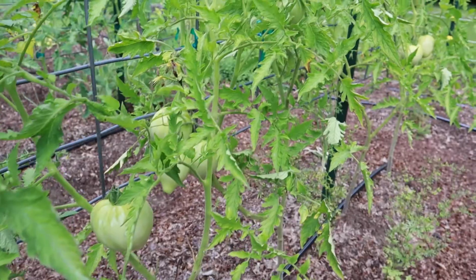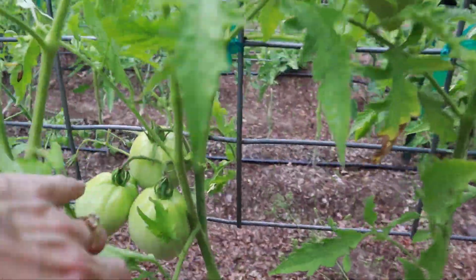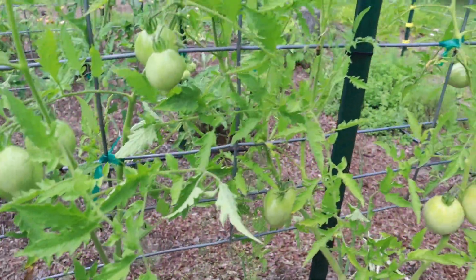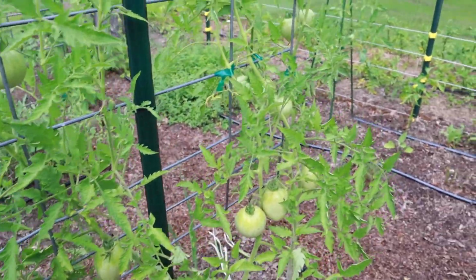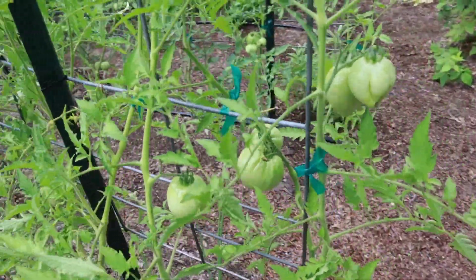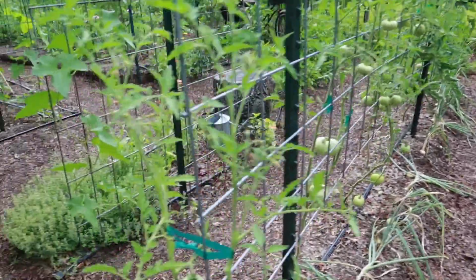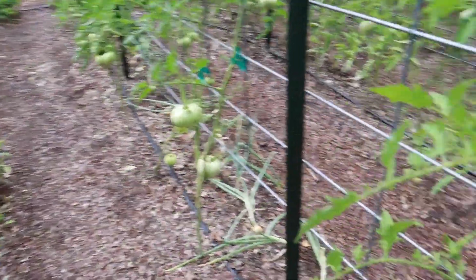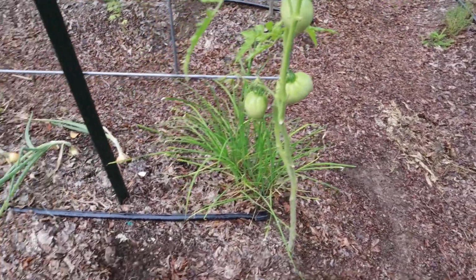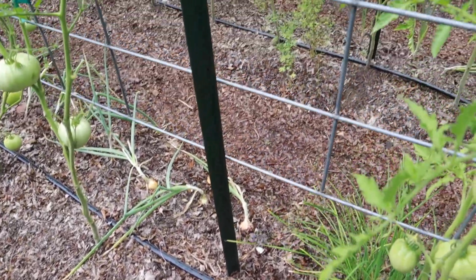And this row finishes off with four Cordobus, which is another Oxheart paste tomato. It was my favorite paste tomato last year. I only had maybe one plant, and I've got several in the garden this year. This is a beefsteak variety. I just pulled one out yesterday that was pretty diseased and probably not going to thrive.